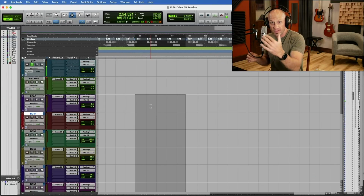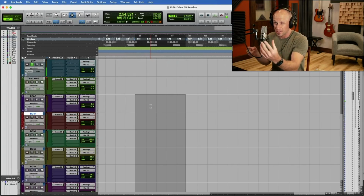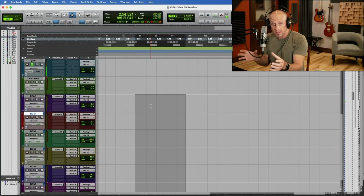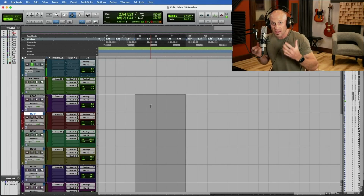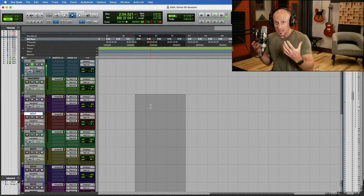And if you have other effects like pitch correction or something that you don't want to necessarily track with, you can hear how it works in that context without having to constantly be messing with your pan and fader knobs. This is so cool. Here we go.